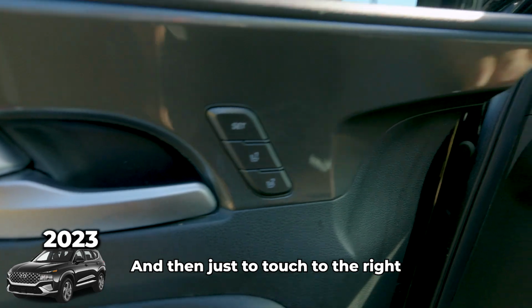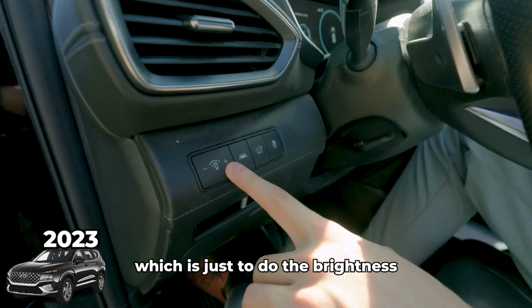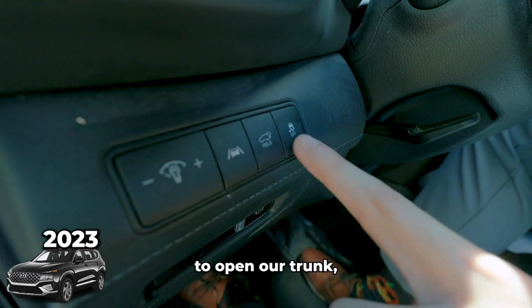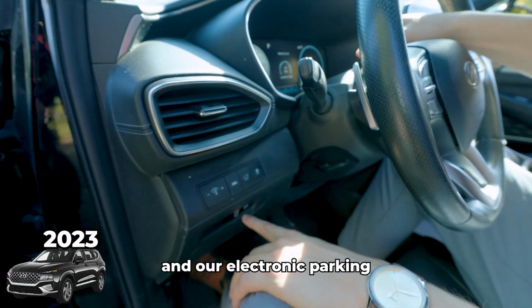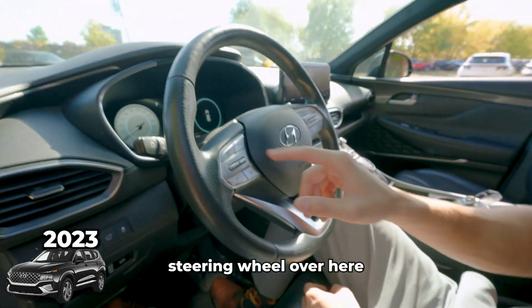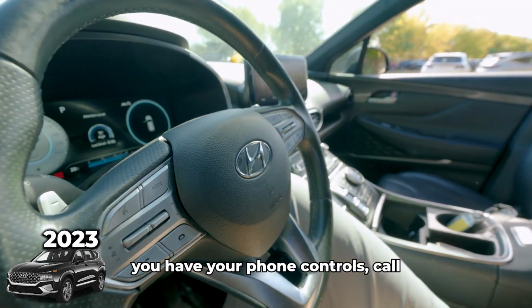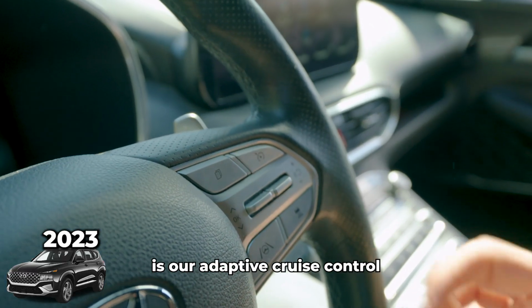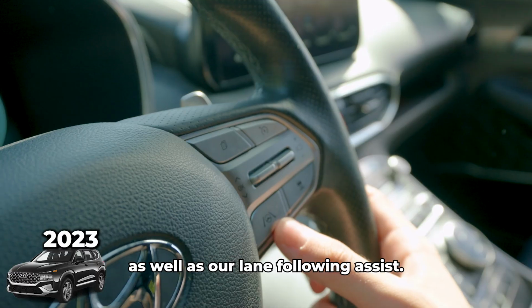Now coming up over here, we have the saved memory driver's seat settings as well. And then just a touch to the right, we have this button here, which is just to do the brightness on our screen, lane keep assist, our button to open our trunk, traction control, and our electronic parking brake located right here. As for the actual steering wheel, over here on the left side, you have your phone controls, call controls, radio controls, all of that stuff. On the right is our adaptive cruise control, as well as our lane following assist.